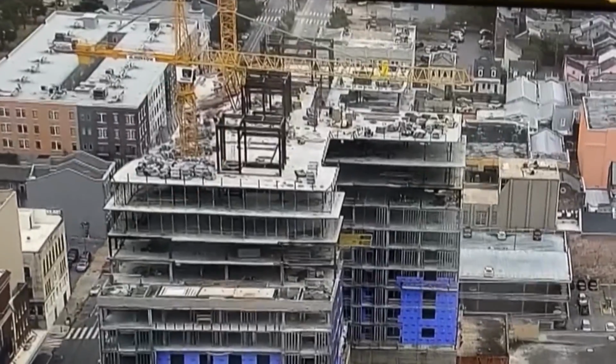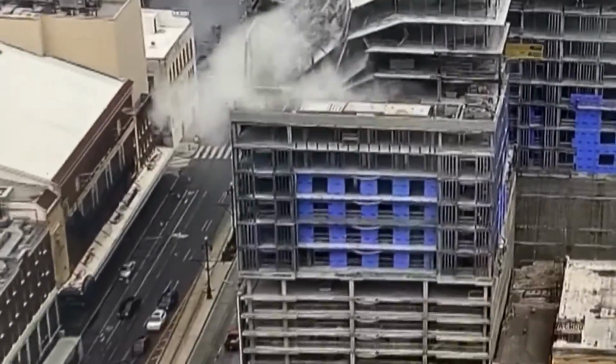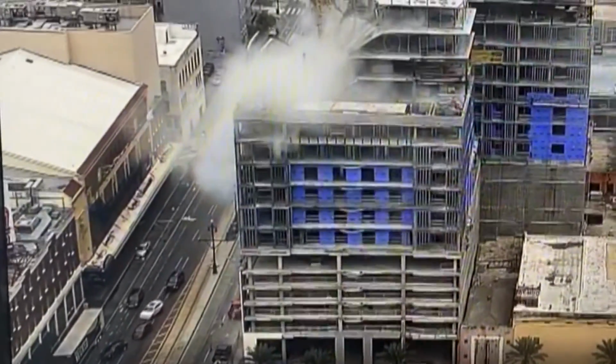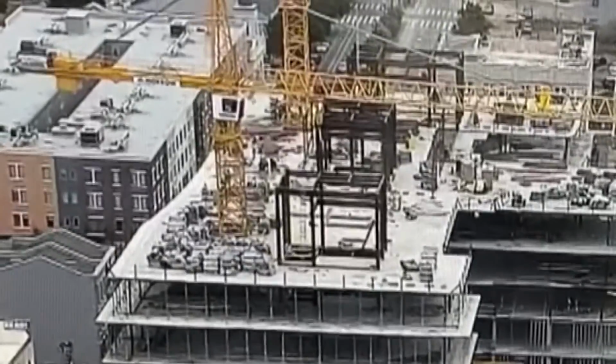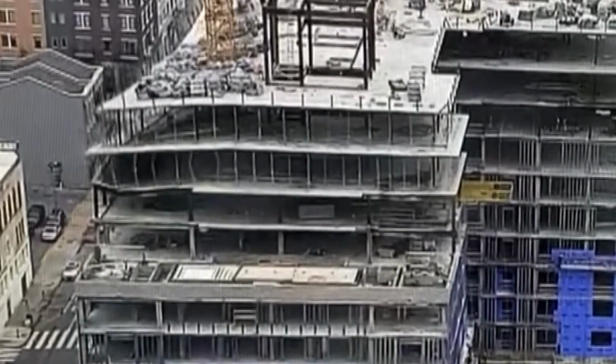As it collapses, you can see debris flying onto Rampart Street and cars quickly pulling over to the right and away. This was a Saturday morning, and it's lucky no drivers or pedestrians were seriously injured. But back it up again and look as the building starts collapsing from the back to the front, nearing Canal Street. Those steel supports buckling under the weight of the floors above them.